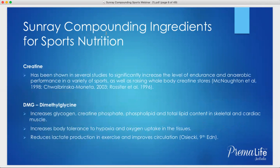Creatine has been shown in several studies to significantly increase the level of endurance and anaerobic performance in a variety of sports, as well as raising whole body creatine stores. The thing is that we only use a creatine called CreaPure. If you look up CreaPure on the internet, there are different grades of creatine. It is creatine monohydrate, but there are also mesh sizes and things like that, because some of the creatine can be poorly absorbed. And also, if you don't get CreaPure, we don't know what the process has been in making it. We pride ourselves on buying the purest of ingredients, no heavy metals, and they've been properly screened, and no irradiation either.